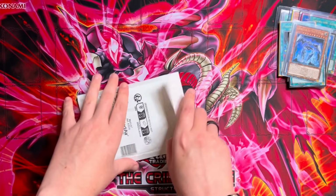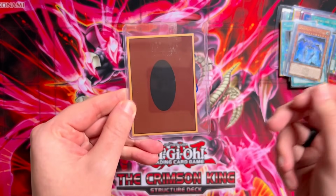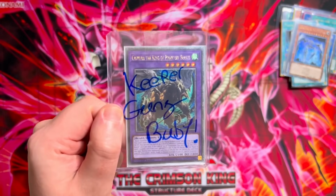Then we have another one from the trade group. This is from Lewis. Look at that sleeve, man. We got the classic anime sleeve. Keeper Gang, baby. My guy knows the channel. He knows what's up. Keeper Gang, let's go.